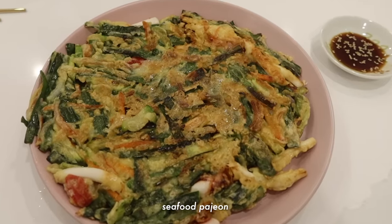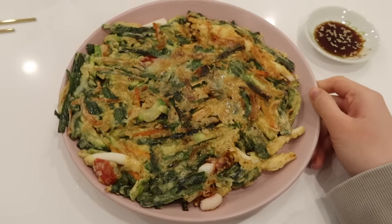I'm gonna have some haemul pajeon first, and jeon is actually one of my favorite Korean dishes. It's so good.